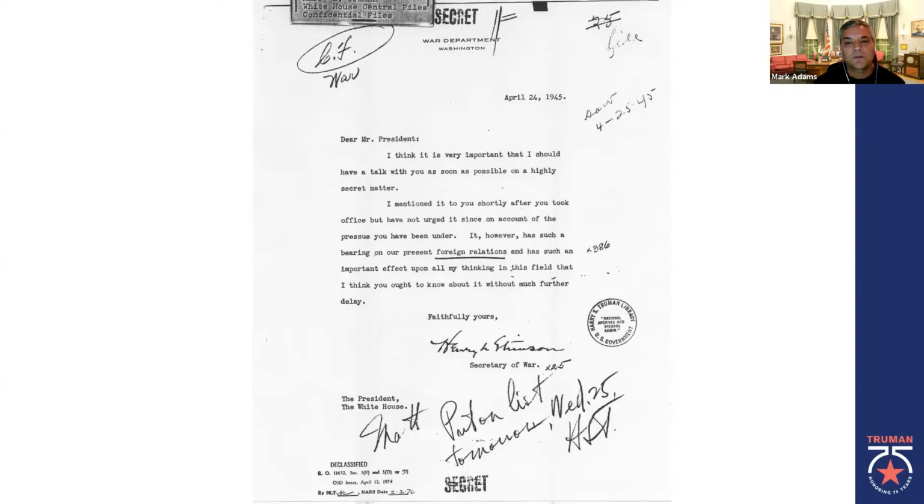And you can see some interesting handwritten notes on here. At the bottom, what I like to point out in Harry Truman's own handwriting, he writes, "Matt, put on list tomorrow, Wednesday the 25th, HST." Matt is Matthew Connelly, his appointment secretary, and he's obviously telling Mr. Connelly to get Henry Stimson on his calendar for the next day.